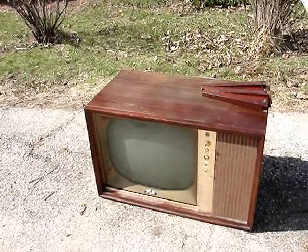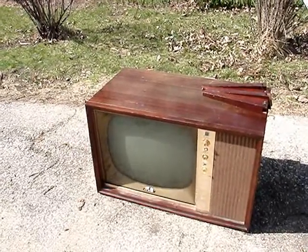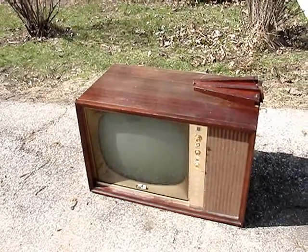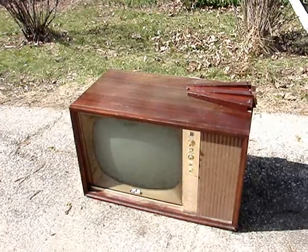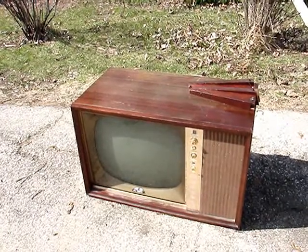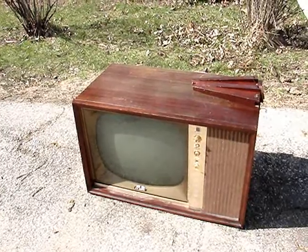This is a DuMont. DuMonts are kind of rare. A lot of them ended up trashed, thrown out, but they're kind of rare. So I saw this set, I liked the looks of it, and I decided to pick it up.